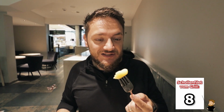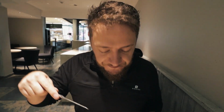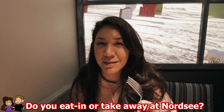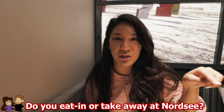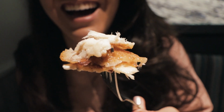Wow. Potatoes very nice. Not quite as good as the fried potatoes, so I don't know if you can substitute this. If you do, get the fried potatoes. I wonder how many Germans actually sit down and eat at Nordsee. Let us know in the comments, because I'm curious. I think most people just kind of grab a Brötchen to go, right? Like one of those. That's beautiful. I cut it properly. Very good.